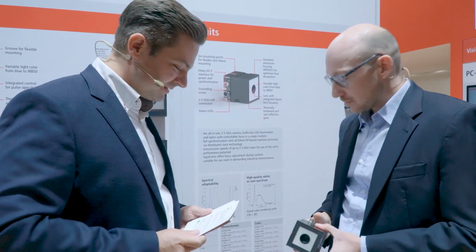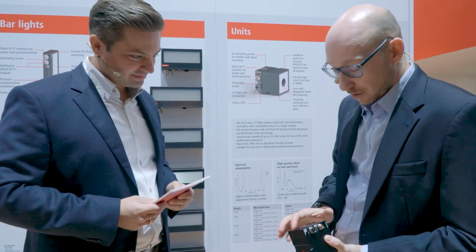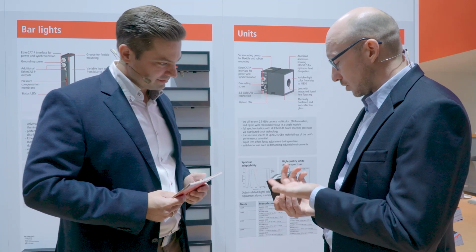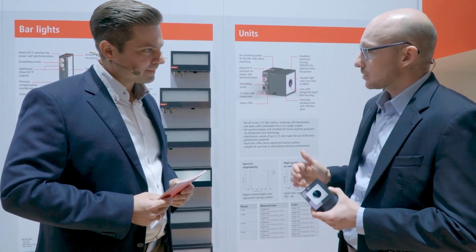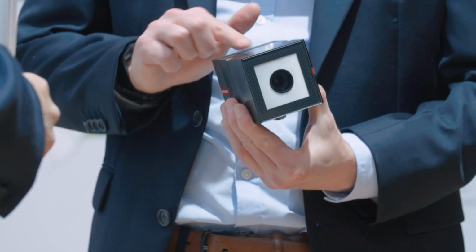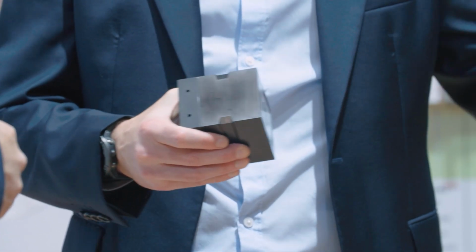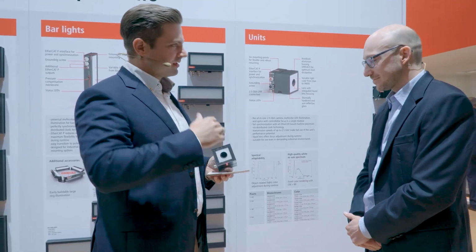So here everything comes together. This is where the name comes from, unit. So we see here our camera, we see here our illumination, which is also a multicolor illumination, and this mentioned liquid lenses integrated here. So you can really shift the focal plane back and forth and adapt to packages of different heights for customers in logistics and so on.